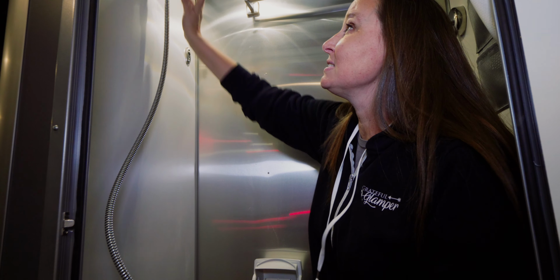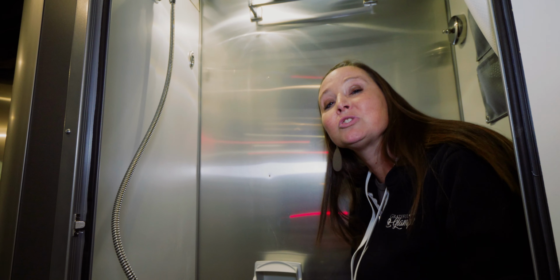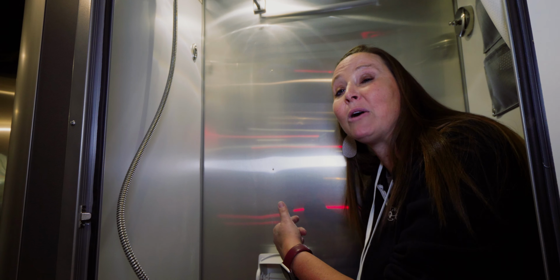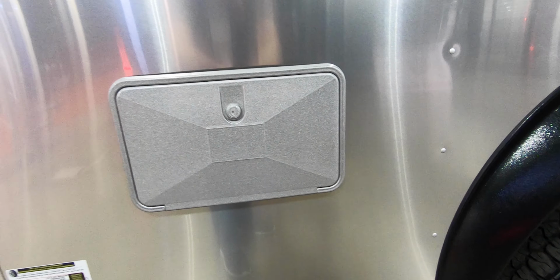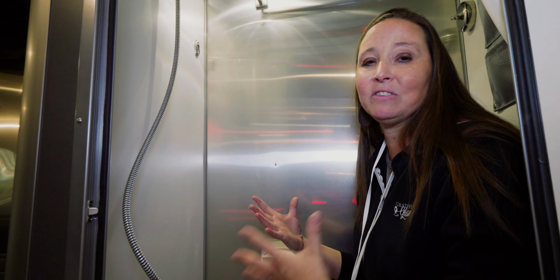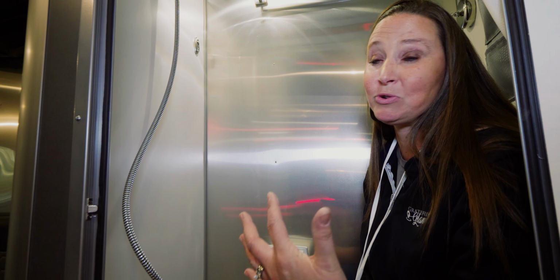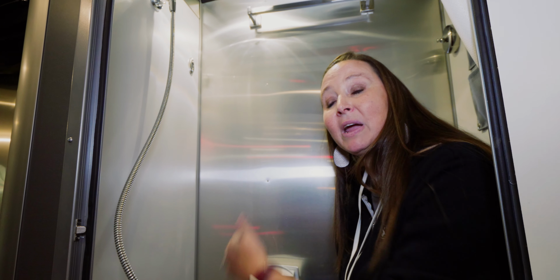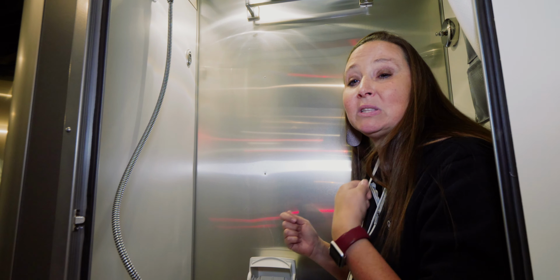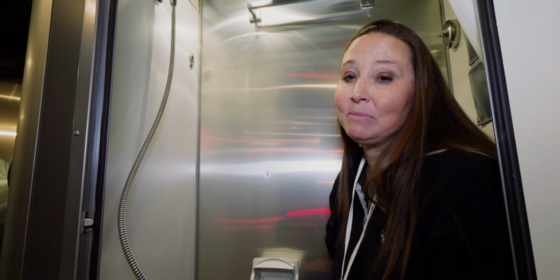Now, another cool thing is this particular shower actually pulls through this compartment that's down here to the outside. So if you've got a muddy dog, or if you've got muddy feet, sandy feet, something like that, you don't want to traipse inside, you can actually take this off, thread it through this door right here to the outside, and rinse off outside before you come to the inside.